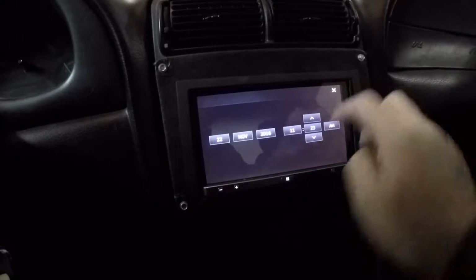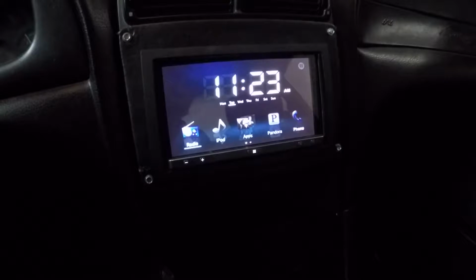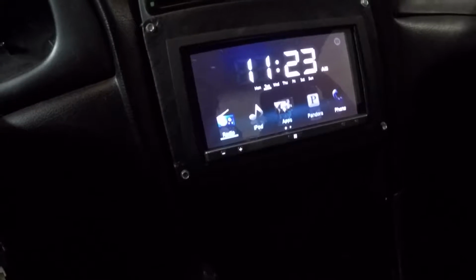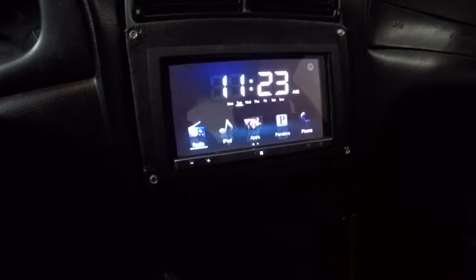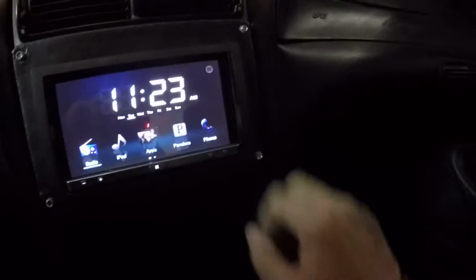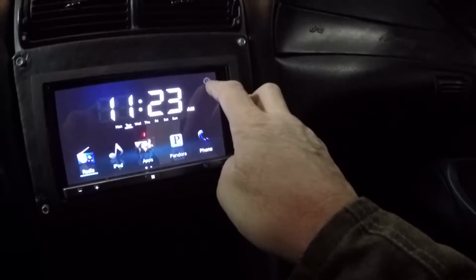Now you just click the X up here, or the home button. I'll click the X. Boom. Now we got 11:23. It's Tuesday, and everything is set as it should be. I don't see that it displays the date anywhere on here, but I'm sure it must be on there somewhere, or I wouldn't be able to set it. Now here in this corner, we have a little icon that'll show us that we can click.